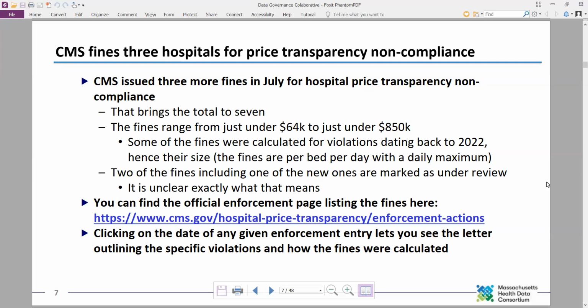Two of those fines, including one of the new ones, are marked as under review. It's not clear exactly what that means, but CMS is clearly starting to do more enforcement on hospital price transparency rules. You can find the official enforcement page at the link. What's really interesting is that when you go to that page, they're listed in date order. It's basically a table listing all the enforcement actions, and the date is a link to the actual letter that was sent that outlines all of the issues and how the fines were calculated and all of that good stuff. So there's actually a lot of interesting information about how they're doing enforcement if you dig into some of those letters. Any questions or comments there?